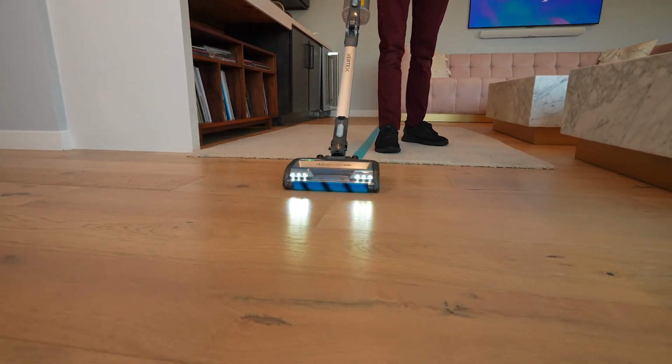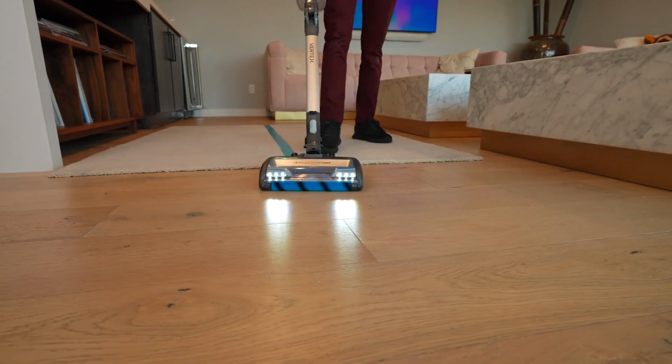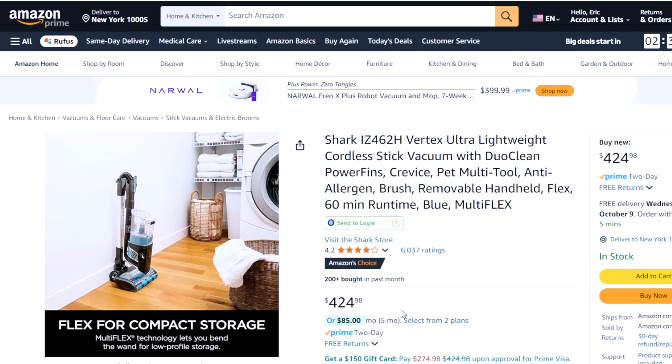So typically, this is going to be $424, but it's going to be on sale for $249, basically just a little bit more than half the price. So this is a great deal.